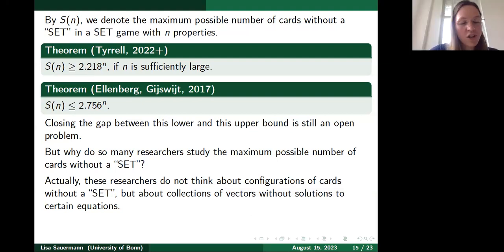Yeah, so that's a great question. I don't know whether 2.5 to the n is okay. Turrell proved, and it took him over 10 pages, that 2.218 to the n is a lower bound for sufficiently large n. And maybe it is the case that 2.5 to the n will also be a lower bound for sufficiently even larger n, but we don't know. We don't have a proof or disproof of that. If you could find out whether 2.5 to the n was a lower bound for large n, that would be very interesting, and you could publish a very good paper on that.